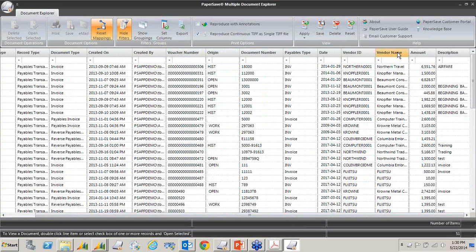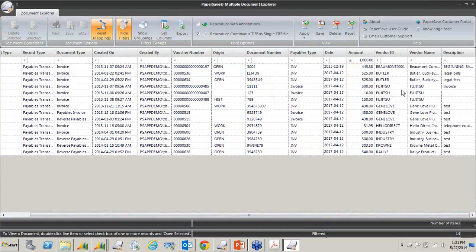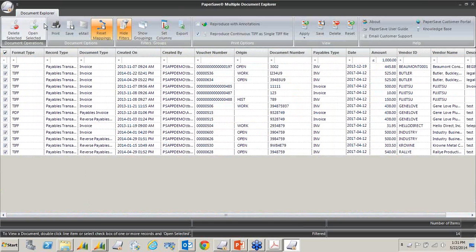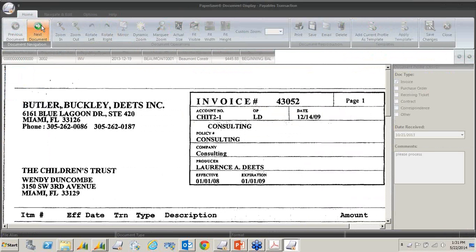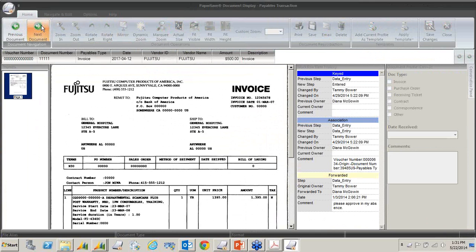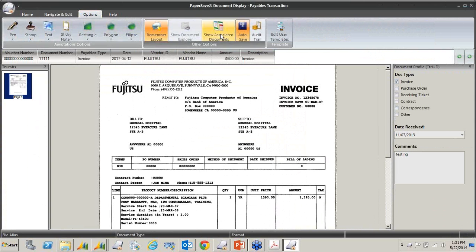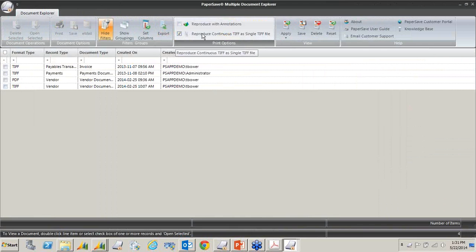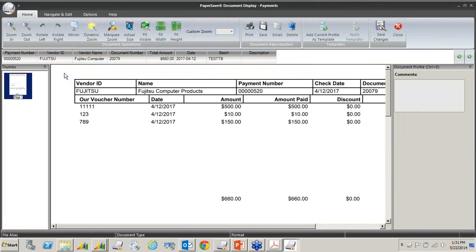So if I want to sort or filter, I can select my operator, type in my value, and then just click enter, and now I've come up with a filtered list, right? I can select that group, and I can also scroll through that group as well. Even if I get here and I say I want to see a copy of that check, from my toolbar, I can still come to Show Associated Documents, and here's where I can view that payment.